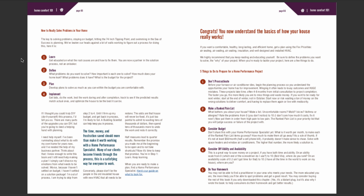Fourth, consider DIY ability and availability. This is a great way to save money on a project. If you have both time and ability, on an ability scale from 0, which end of the screwdriver do I use, to 10, Bob Vila, where do you rank? On an availability scale of 0, I ain't got time for that, to 10, I got 24/7, 365, where are you?